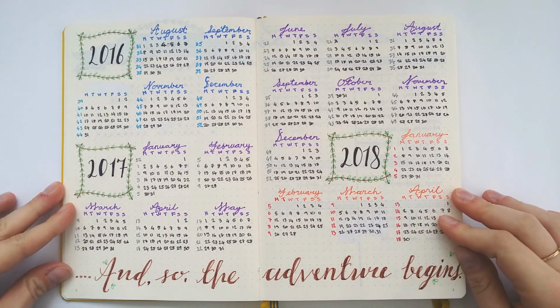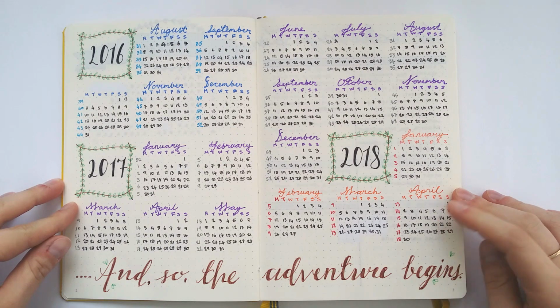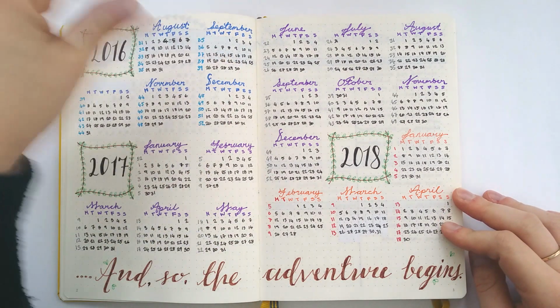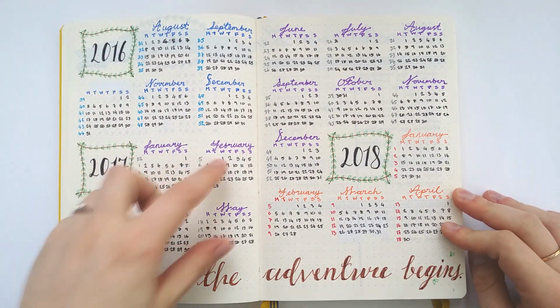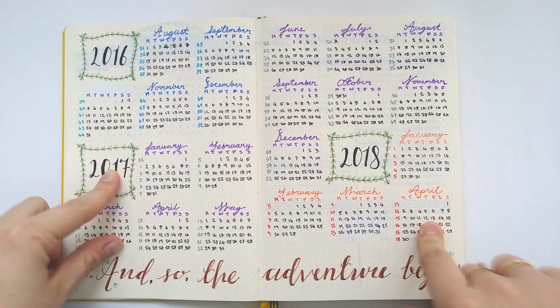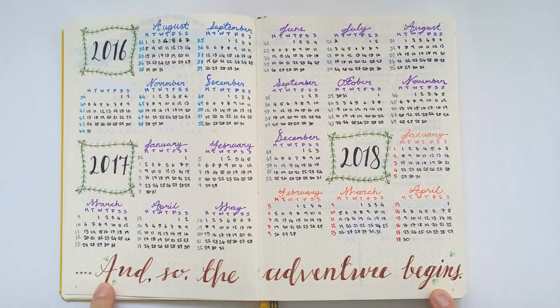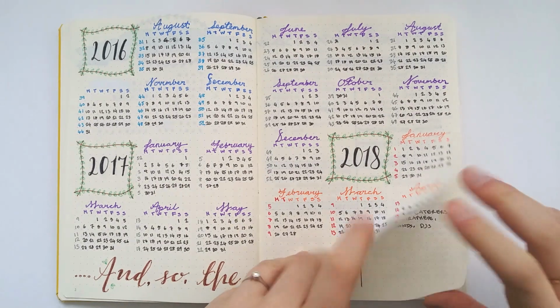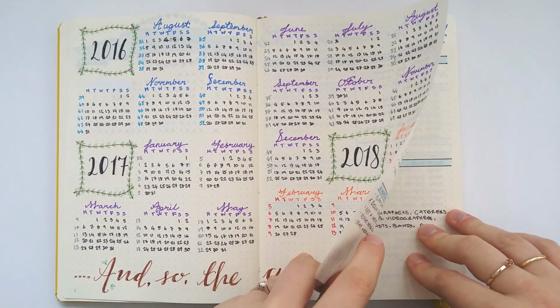Okay, so this next spread, as you can see, is an overlook of next year, 2018, and the rest of this year. So I've just done that. 2016 is blue, 2017 is purple, and the first 4 months of 2018 is orange. And I've just put a little quote down here. And so the adventure begins, which is so cliche for wedding stuff.